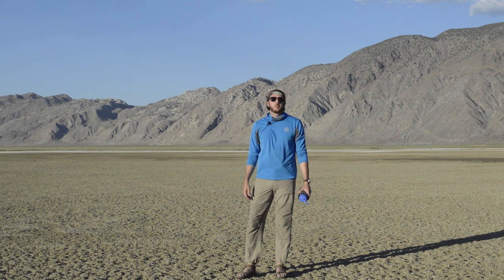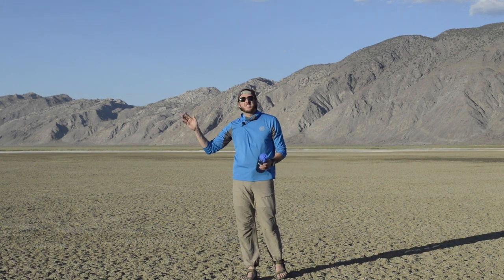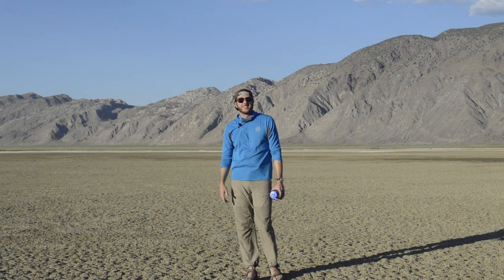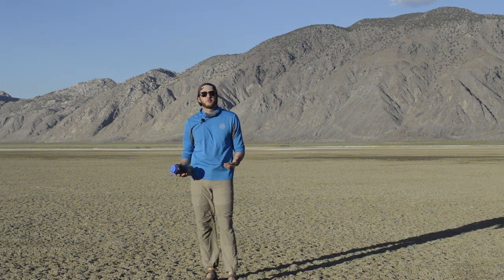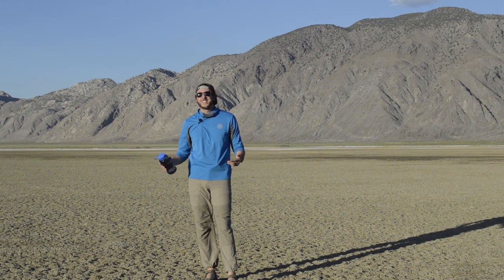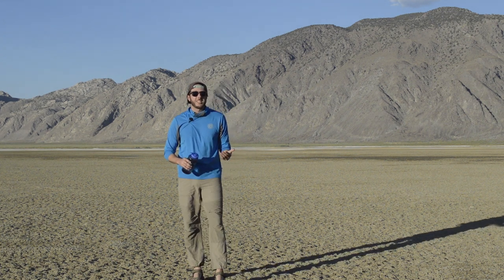Just 5 hours north of LA lies this beautiful playa that is just off of Highway 168 from Lone Pine heading into Nevada. Your first thought might be, what is a playa? And playa, translated directly from Spanish, means beach. But as you can tell, there is absolutely no water around us, and in fact, it is incredibly hot and very dry throughout much of the year.